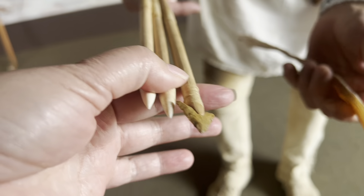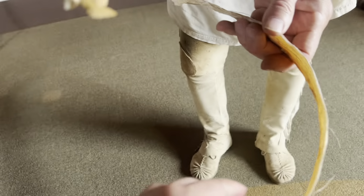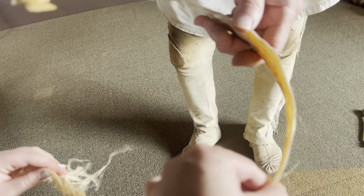I have to split this to get the piece I want from the back of the animal, and I sew with this too. This is native thread. I can use plant fiber to sew with too. In fact, it's even softer now with use. He burned it, just to stick together.